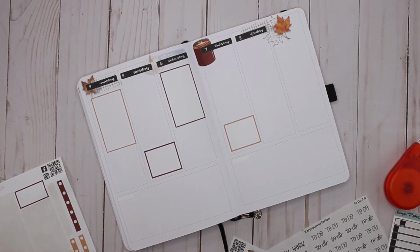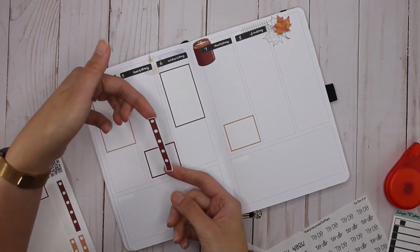Tuesday looks crazy. 1, 2, 3, 4, 5, 6, 7. There's only 5 on here.